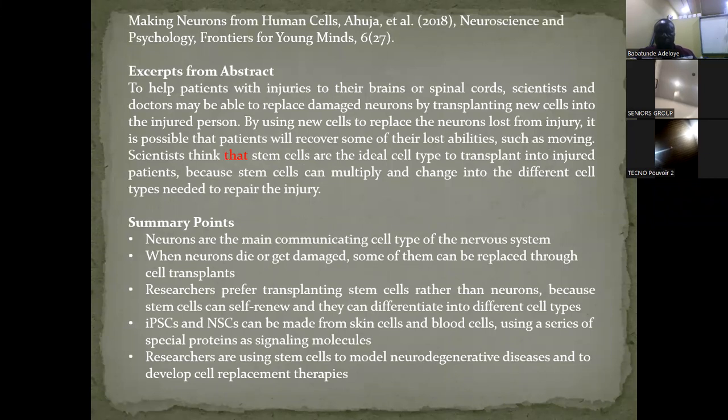There's also another paper by Ahuja et al., 2018, Making Neurons from Human Cells, Neuroscience and Psychology, Frontiers of Young Minds, Volume 6, Number 27. I will take excerpts from the abstract. To help patients with injuries to their brains or spinal cords, scientists and doctors may be able to replace damaged neurons by transplanting new cells into the injured person. By using new cells to replace the neurons lost from injury, it is possible that patients will recover some of their lost abilities, such as moving and so on. Scientists think that stem cells are the ideal cell type to transplant into injured patients because stem cells can multiply and change into the different cell types needed to repair the injury.